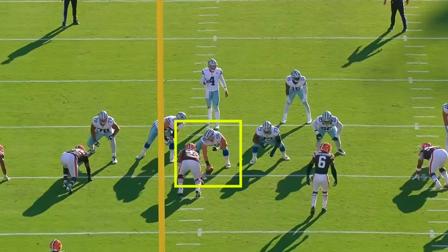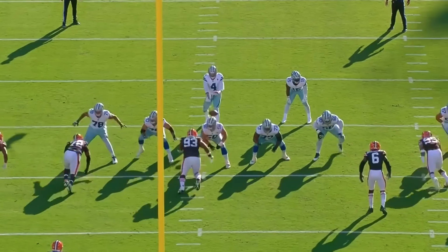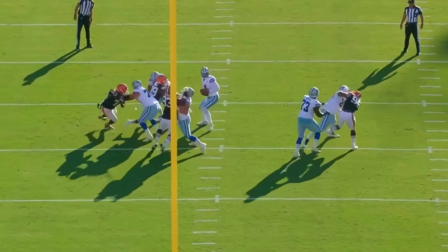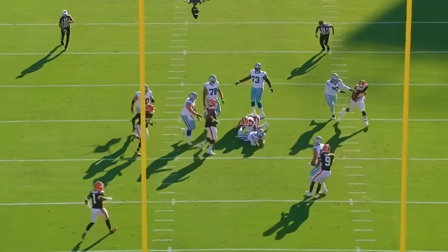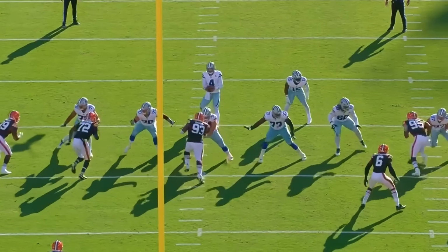Check out the power on this one by Cooper Beebe. He's going to do a really good job anchoring down against number 93. He just straight up stonewalls this guy. He gives up like 1 yard in depth, if that, from the time he actually makes contact with this guy.